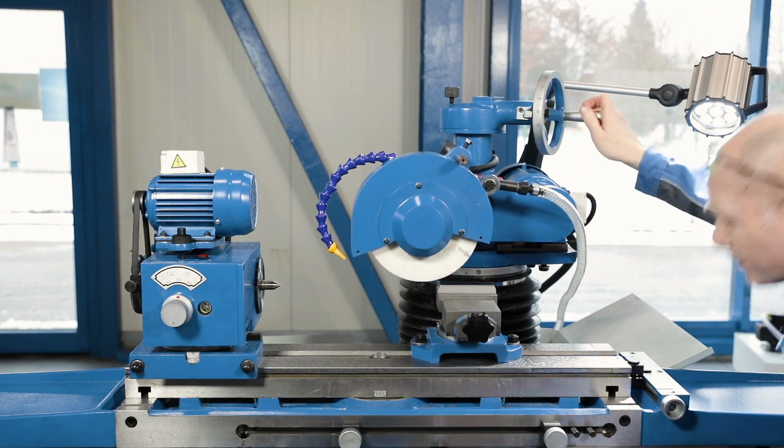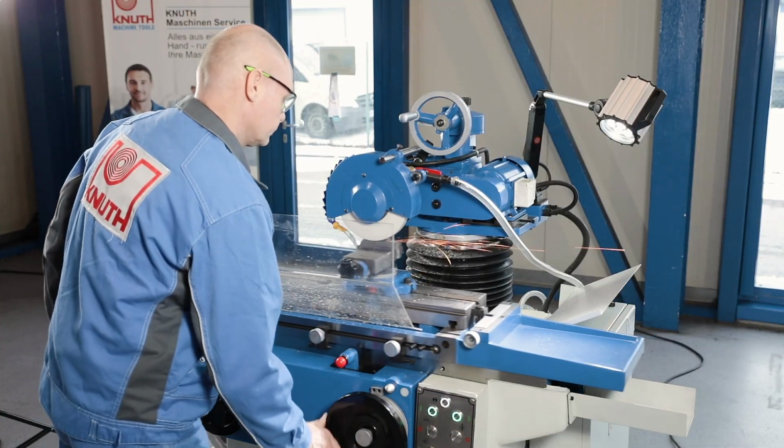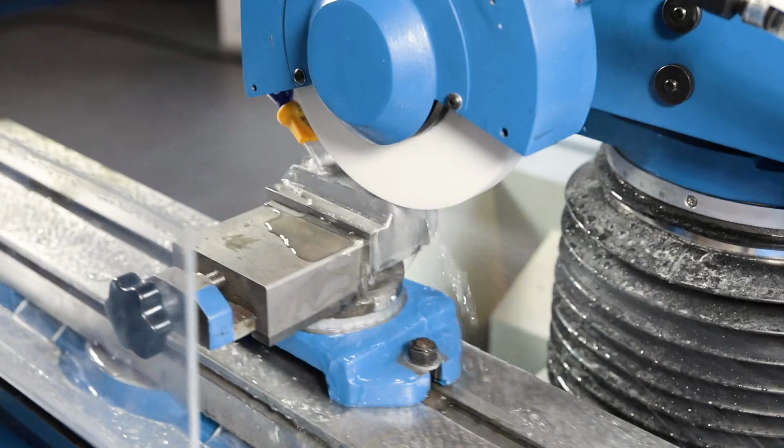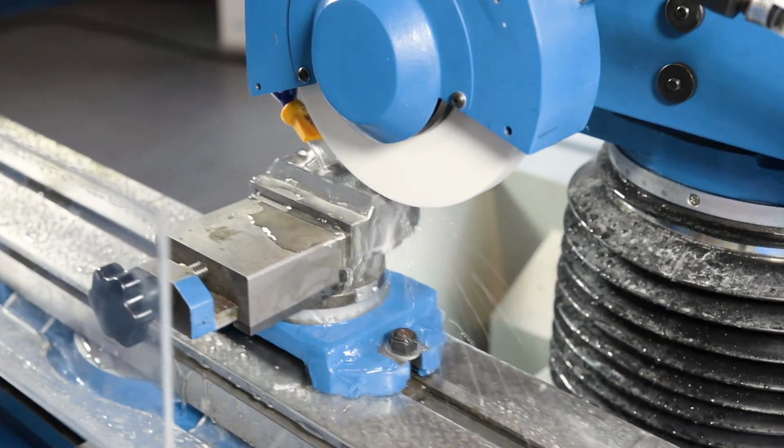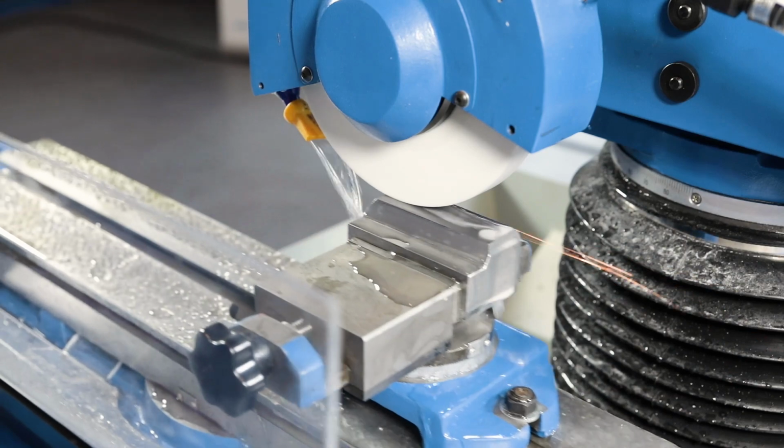Light surface grinding work is also possible. A workpiece with a width of up to 50 mm can be held in the standard vise, ideal for knife segments or clamping strips.